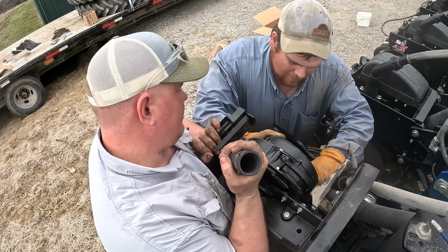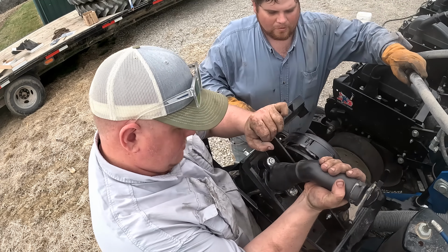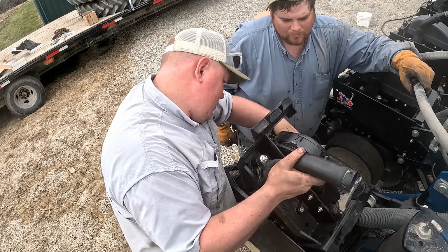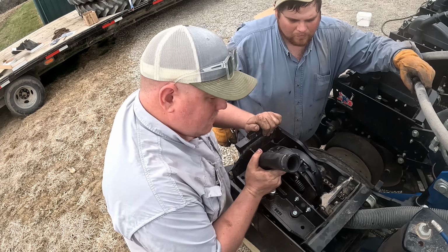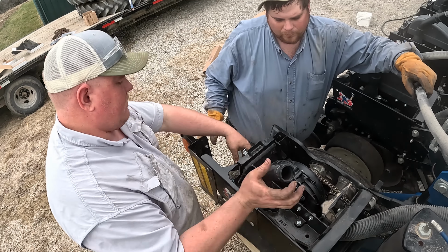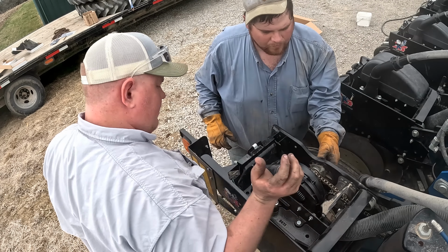I'll try and hold it still. How'd I do? Good. The best. Excellent. This is the best. The best. I really don't. Take them out a lot? No. Well, guys that plant a lot of corn and beans with the planter probably do.